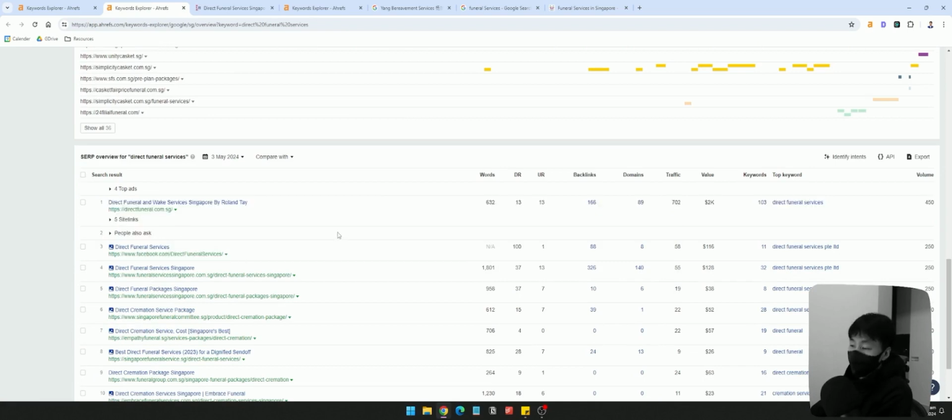Okay, so one more advanced tip I can give you, if you want to be more accurate, is something I'm going to show you later, but let me explain this first. You can see this brand is trying to target this particular keyword.